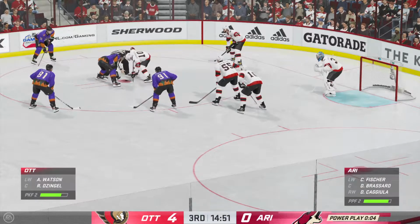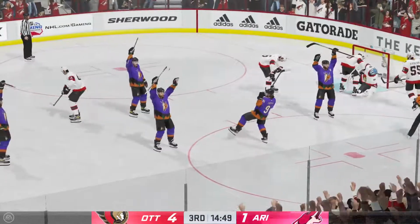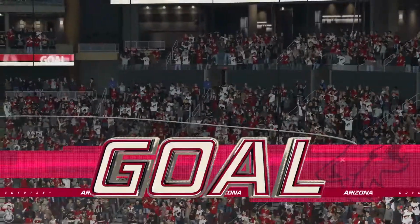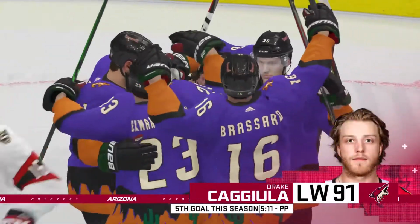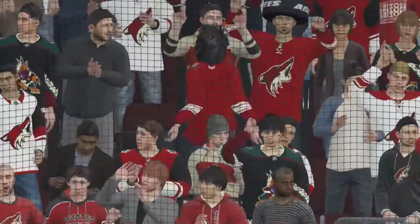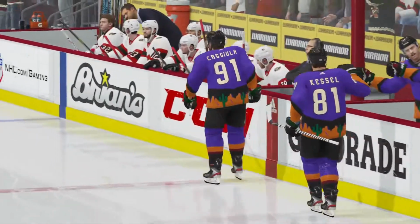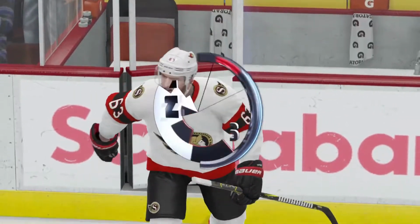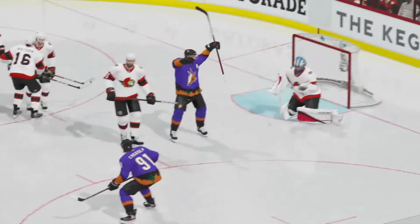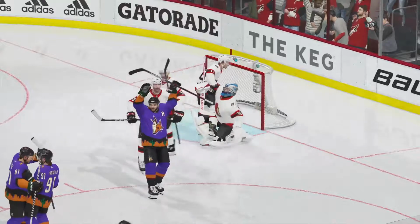6-1 shots in favor of Arizona in this period. One-timer scores! Kayumov beats Forsberg and is now 4-1. Forsberg will not get a shutout tonight. Drake Caggiula with his 5th of the season. Down now frustrated as that was not a penalty that he liked to call. It's a one-timer above the glove of Forsberg.